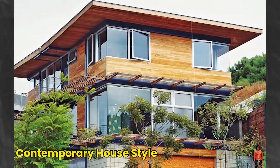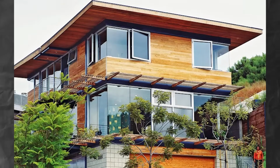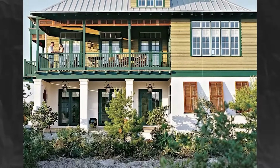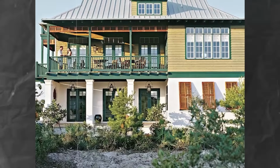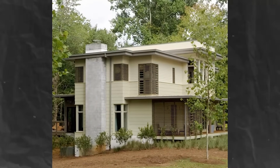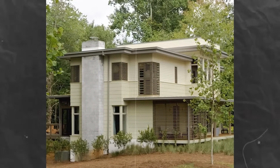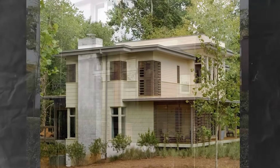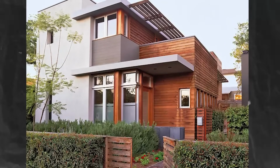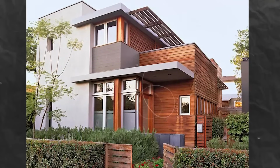Contemporary house style. Contemporary-style homes embrace innovation, clean lines, and a focus on functionality. These homes often feature expansive glass windows, allowing for plenty of natural light and a strong connection to the outdoors. Open floor plans create a sense of spaciousness, making the living areas feel airy and adaptable.